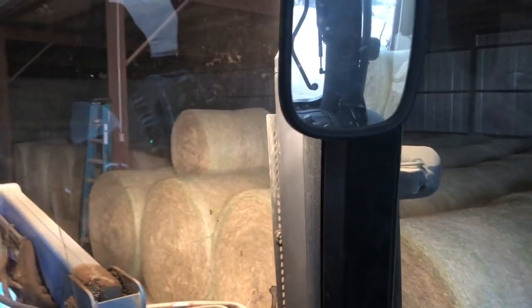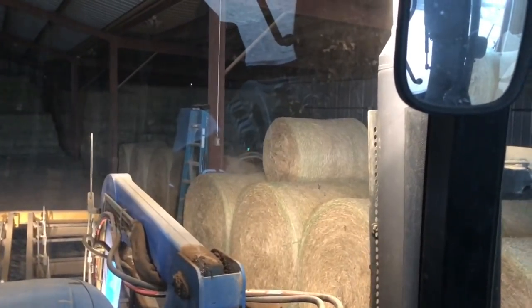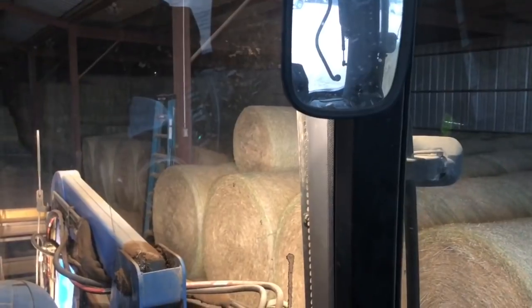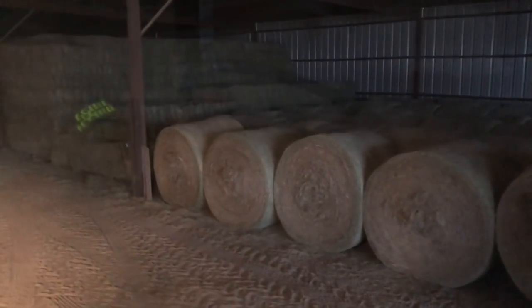Some of the rolls, half of them are here, half of them are down in the other barn, and I wanted to keep as many up here as I possibly could, just because it gets a little nasty down there. And this is right next to my house. I mean, who doesn't like it to be easy? So that's really the main reason why I did it. It's just easier. Yeah, I mean, I'm lazy. What am I gonna say?